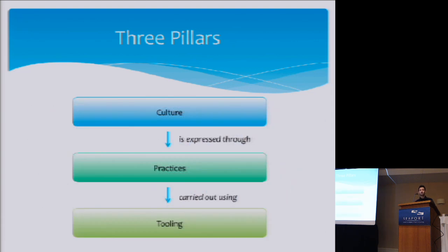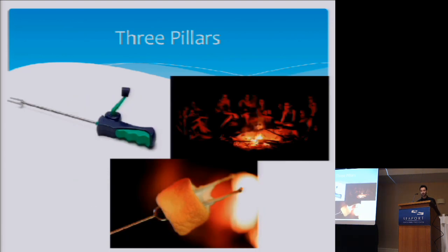So in terms of the kind of classic causal chain here, it would go something like this. We have culture, which is expressed through practices, and they're carried out using tooling. Super generic statement, obviously, so let's apply it to marshmallow roasting, right? Culture in this instance is the whole campfire thing. People like to go camping. They love the atmosphere. It's a social, shared thing. It's a wonderful outdoors experience.